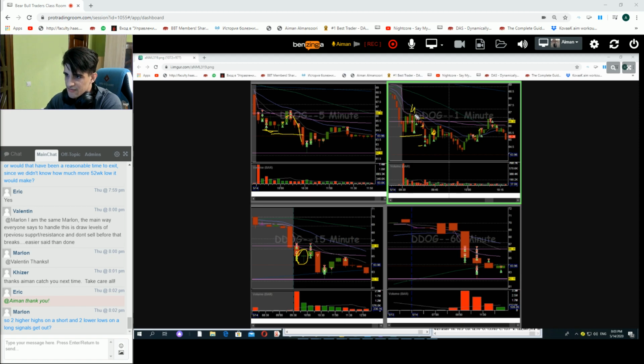Even though, look at this. This is the first high, the first low. Second high, second low, right? Third high. You're taking it to the short side here. It's not so bad on the 1 minute chart.